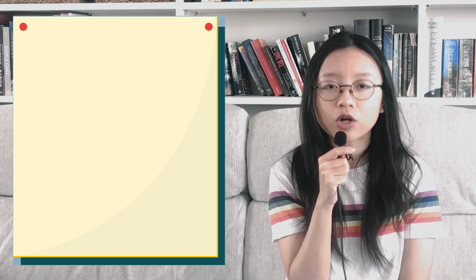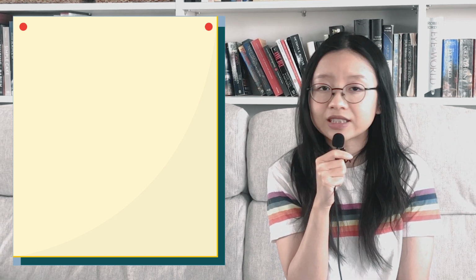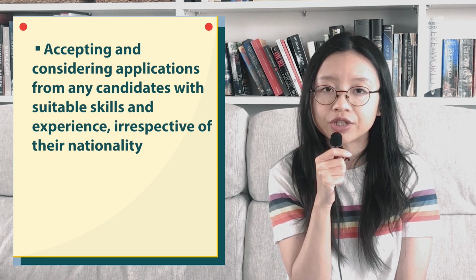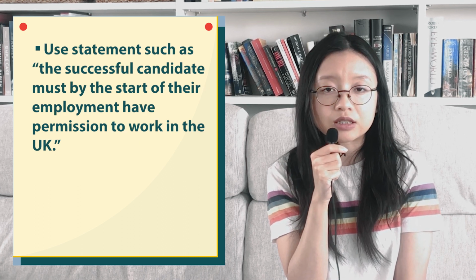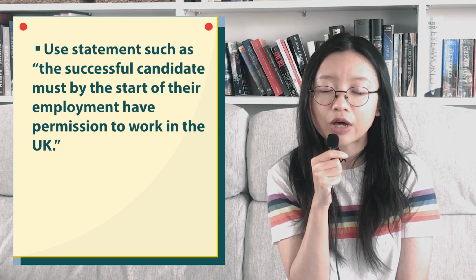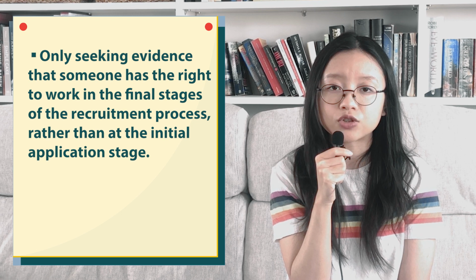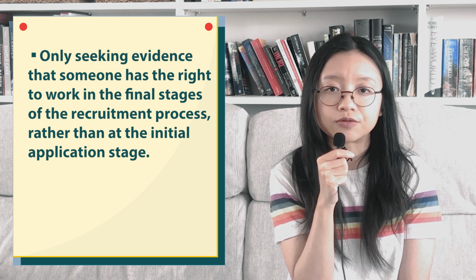You can avoid possible claims of indirect race discrimination by choosing to accept and consider applications from candidates with suitable skills and experience irrespective of their nationality. You could change your statement to be something like: the successful candidates must, by the start of their employment, have the permission to work in the UK. You could also only seek the evidence that someone has the right to work at the final stages of the recruiting process instead of the beginning.